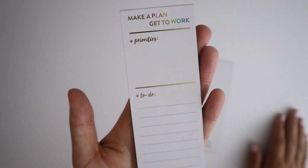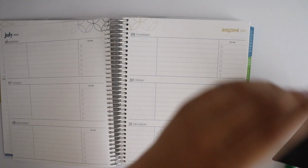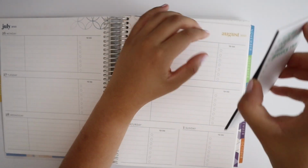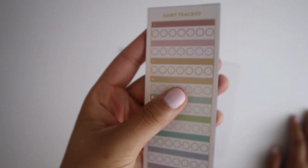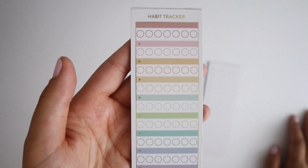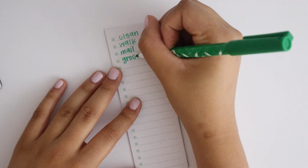Okay, and my absolute favorite thing that is coming out in this back to school collection are these magnetic dashboards. Seriously, y'all, they are so cool, and let's just look at them. Like I said, these are my favorite accessories in the entire back to school collection. They open and snap together over the page, almost like a bookmark. The magnets are so strong that they won't shift unless you intentionally try to move them. Now, this habit tracker here will be getting a ton of use in my planner, as well as the to-do list. You'll need to use the wet erase markers on these magnetic dashboards.